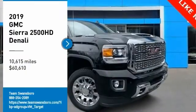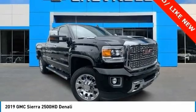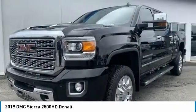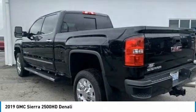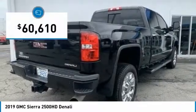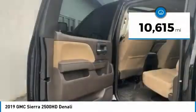Stop by and take a look at the 2019 Sierra 2500 HD. The GMC Sierra 2500 HD has all your workhorse basics covered. No worries here, and is priced below $65,000. This vehicle has less than 15,000 miles.